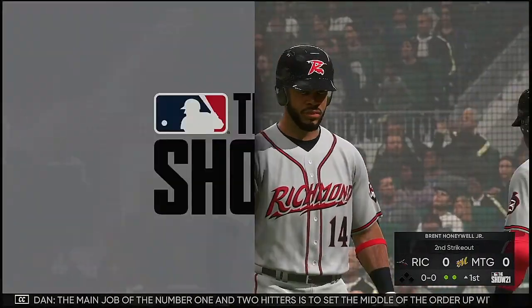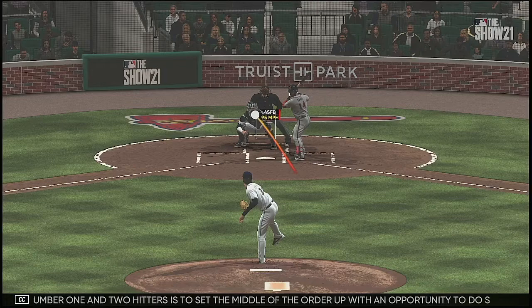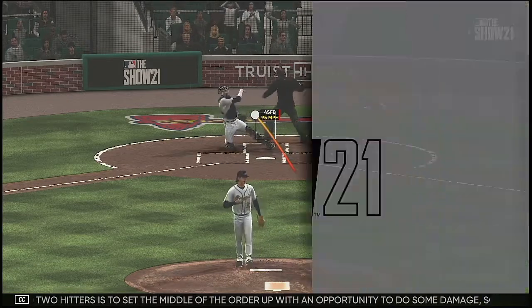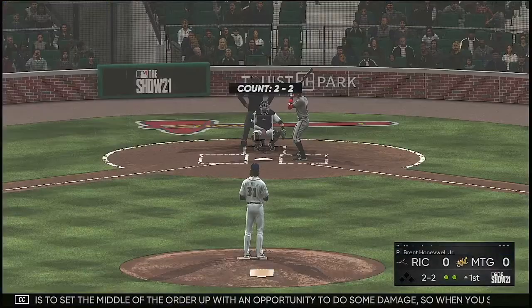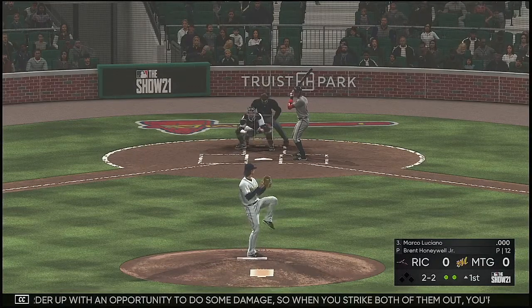The main job of the number one and two hitters is to set the middle of the order up with an opportunity to do some damage. So when you strike both of them out, you're putting yourself in a pretty good position to make it through the teeth of the lineup without a whole lot of stress.